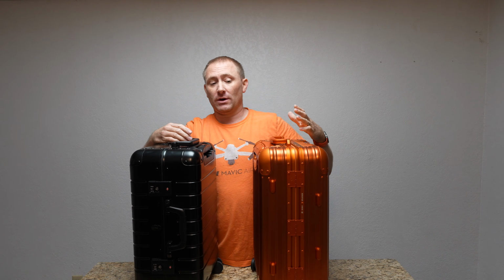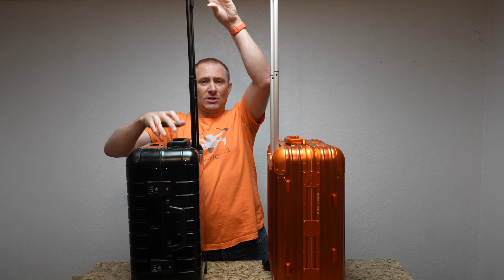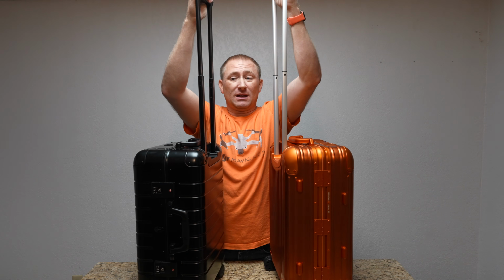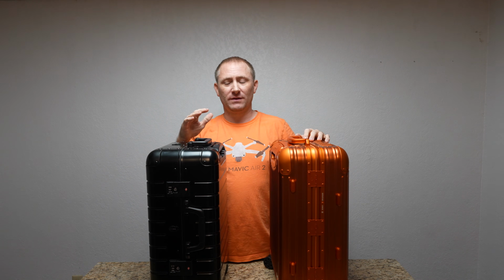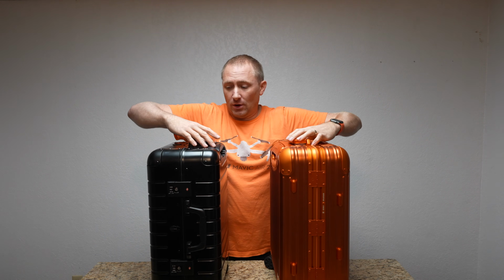It's very nice. Also, and this is true of almost any luggage I've ever done, you always want to see what kind of wiggle room you have in the handle. About the same. Not a whole lot of difference in that regard. They're both very well built for the handles. Like I've said in my other video, on my low-end one, definitely a lot looser. But that's it.